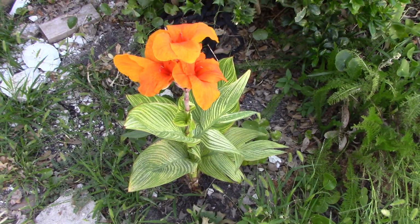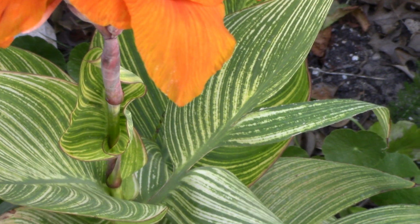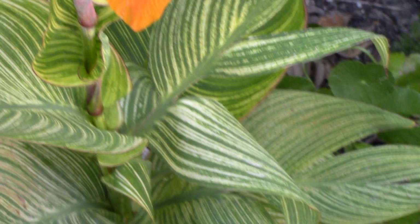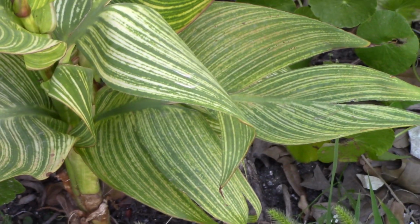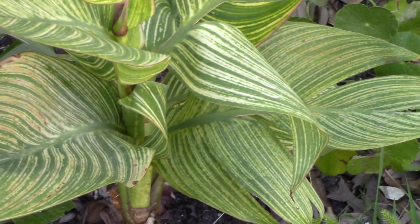Here's a question for you. This particular canna with the variegated leaves goes by several names. Like I said before, Bengal tiger, Pretoria, Pringle Bay, Tropicana. In your opinion, are these different plants, or are these gimmick names that companies use to promote their cannas?